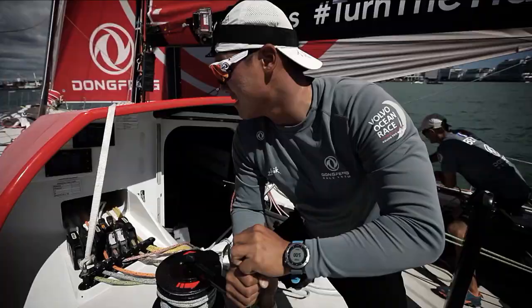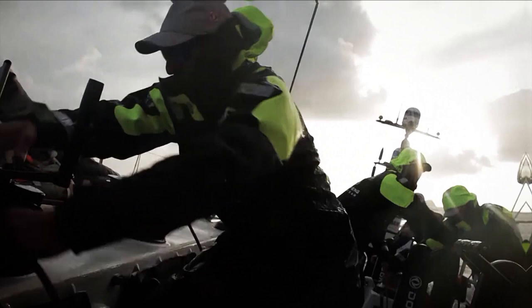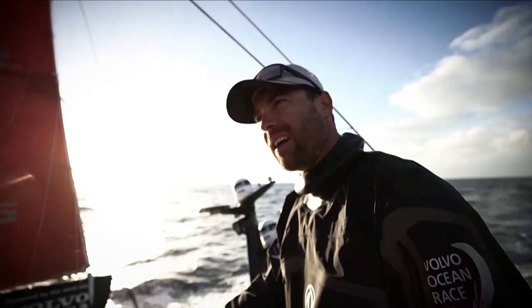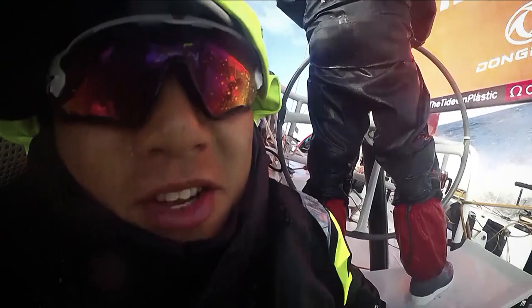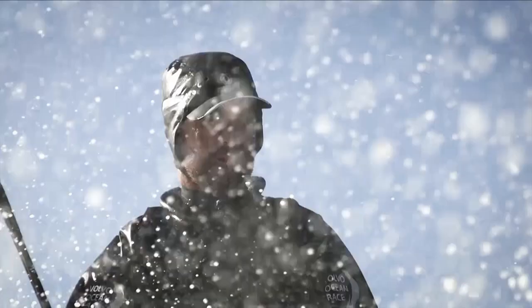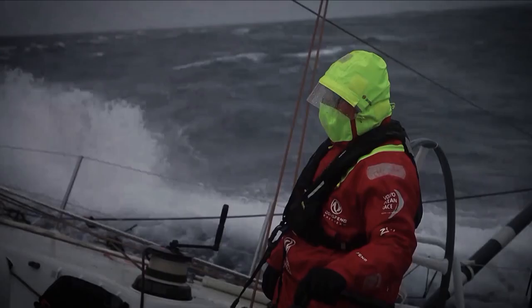Ready, let's go. Yeah, first 24 hours, pretty brutal actually. We are getting fast to going to the south. And about that much sleep. The winds are coming. I have my helmet. We are going to a very strong wind, and then you have to find a good sail combination. That's part of the Volvo Ocean Race.